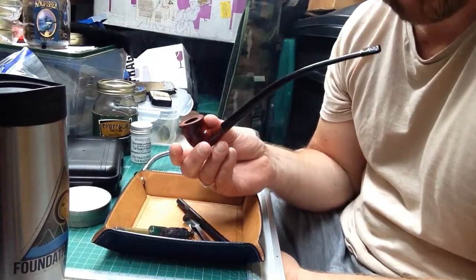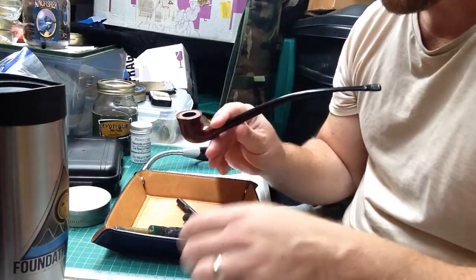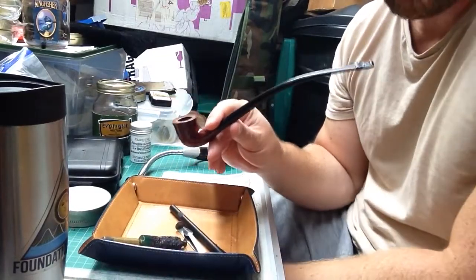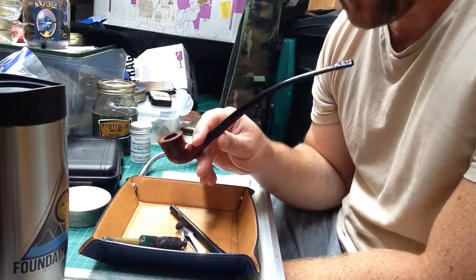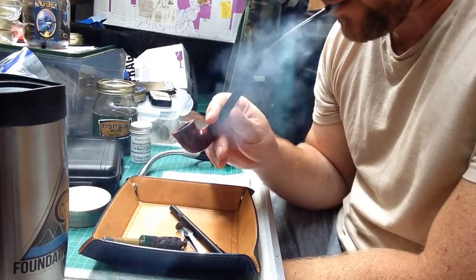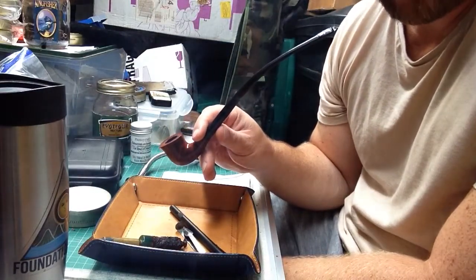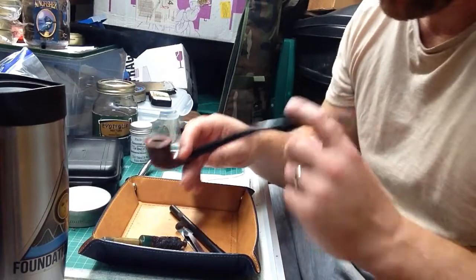I've chosen this angle of camera again because I want to show you the tobacco. I'm smoking some Balkan Sobranie 759 from Nate. I have to say it's absolutely wonderful, and I'll tell you about it in a minute.